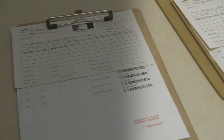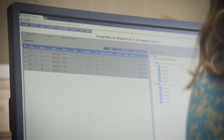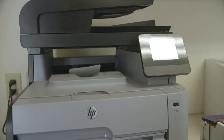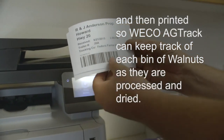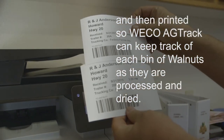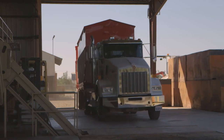The driver arrives at the huller and hands the ticket to the processor. She records when the driver arrives at the huller with his load of walnuts. WECO AG track system then records when the processing begins, starting with dropping walnuts in the pit.